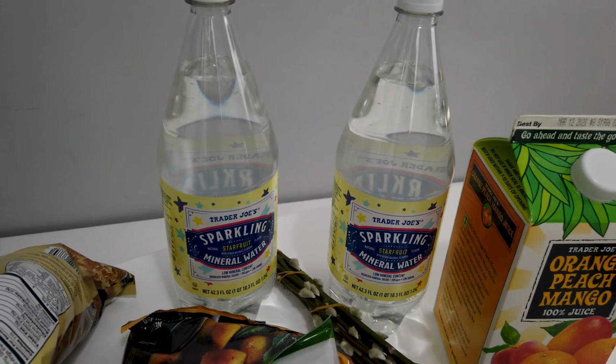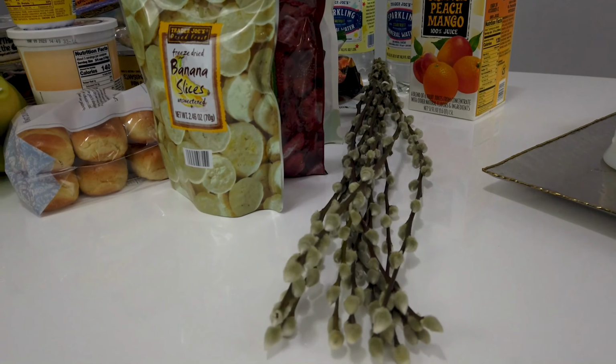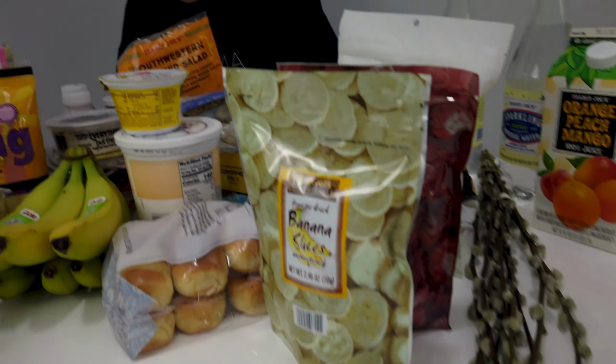I got a half gallon of the orange peach mango juice. We don't drink much juice in our house, except for mimosas, and that juice makes really good mimosas. I got some pussy willows. My granny used to grow them in our backyard when we were growing up, and they remind me of her. So whenever they have them, I get them.